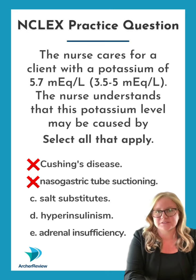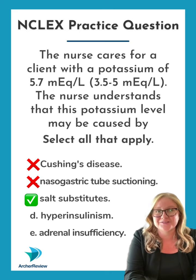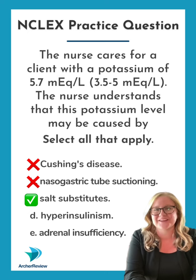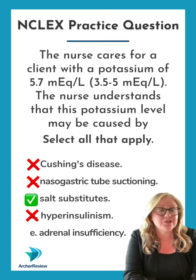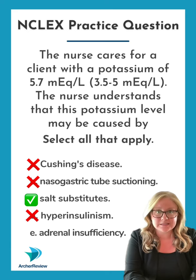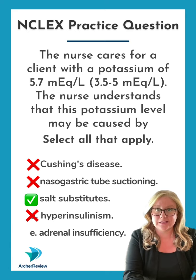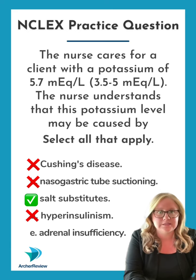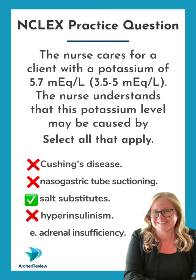Next, we have salt substitutes. This is correct. To substitute sodium, we use potassium, and if we eat too much of that, we can have hyperkalemia. How about D, hyperinsulinemia? Well, no. Remember, insulin actually opens the door for glucose to go inside the cell, and potassium likes to hitch a ride and go inside with it. So hyperinsulinemia leads to a decreased potassium level as well, not an increase like we see in this client.